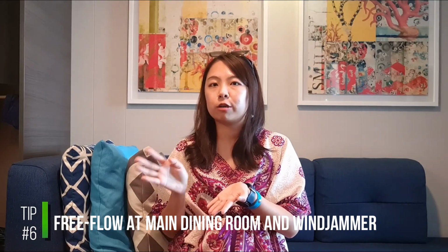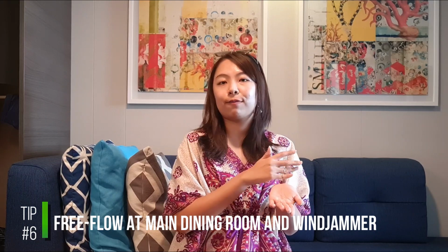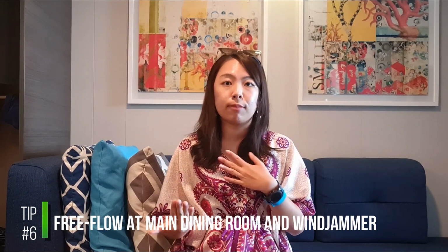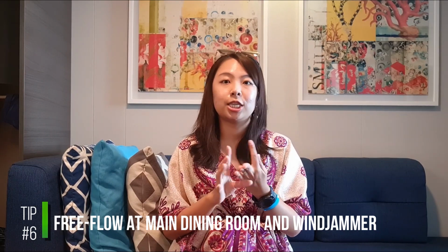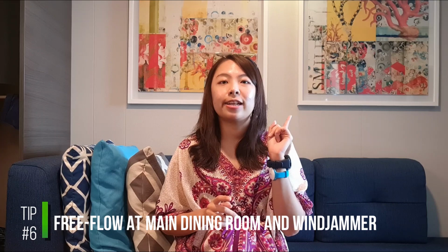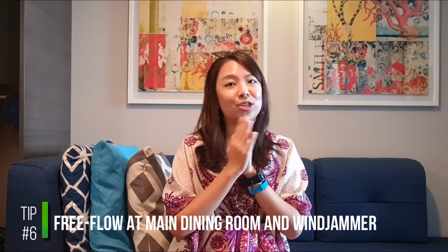Windjammer, which is on deck 14, it's a buffet style, so that's of course free flow for both breakfast and lunch. But if you do prefer dining in the main dining room, which I prefer very much, it's open for breakfast, lunch, and dinner on day 2 and day 3, and only dinner on day 1. And the meals there are definitely refillable. Just speak to your waiter and he'll be happy to share with you more.